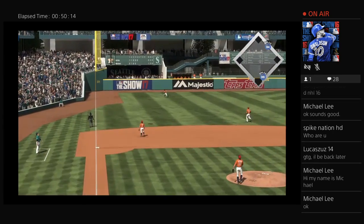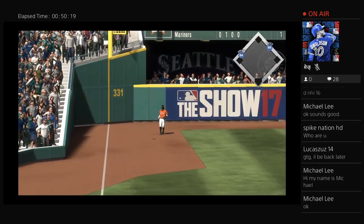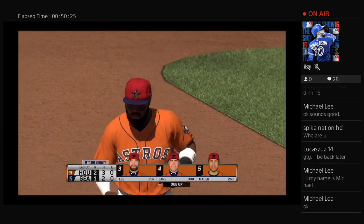This is hit high in the air and pretty deep down the left field line. Harrison moves over. He makes the play, and that'll end the inning. One left for Seattle. They still trail it here 2-1.